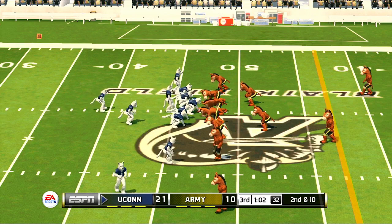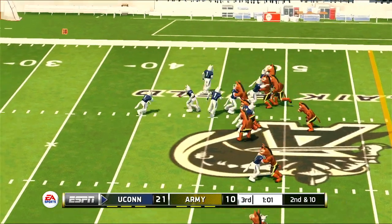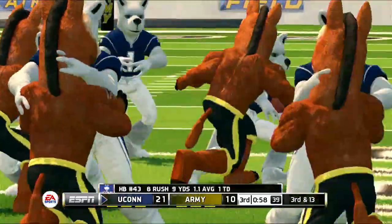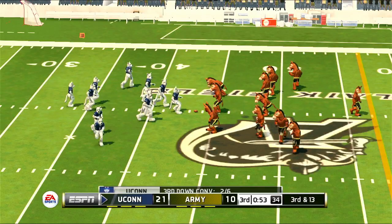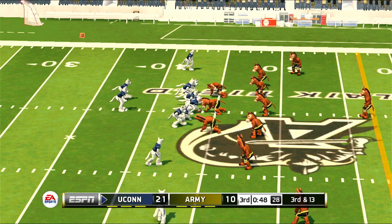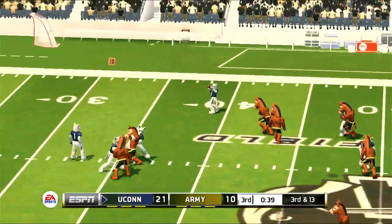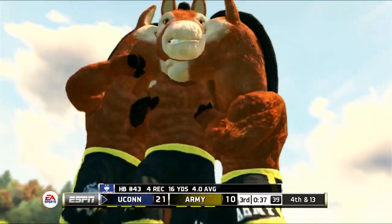From their own 47-yard line, it's second down. Dog 4! Orange 3! He's tackled around the 43-yard line. Push him out at about the 43-yard line.